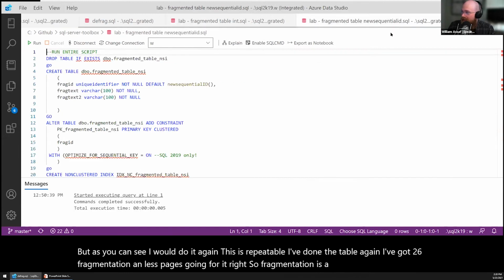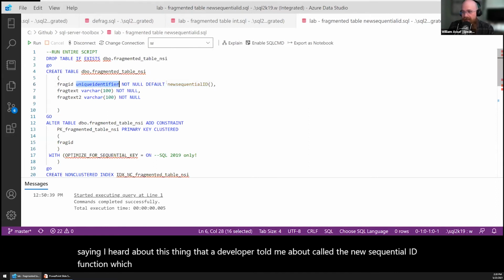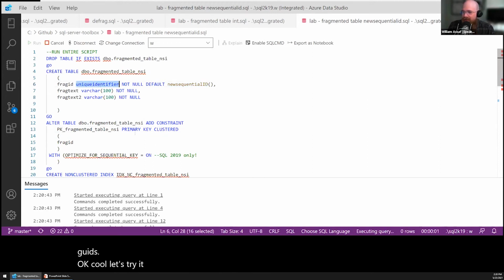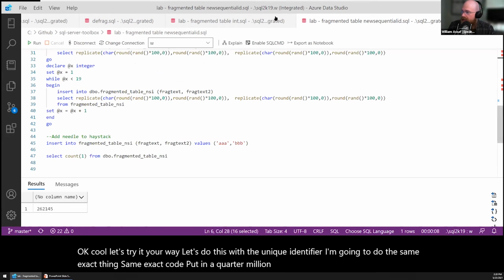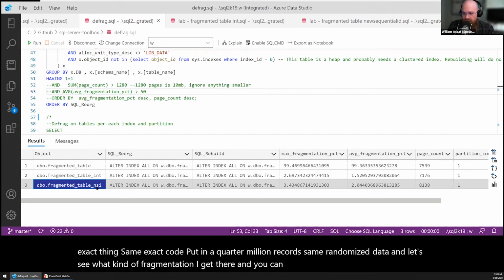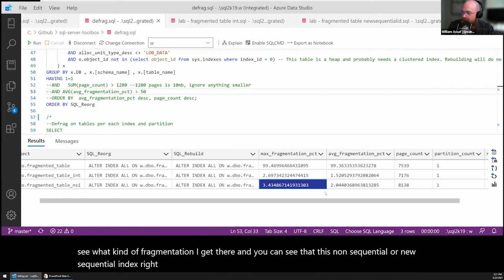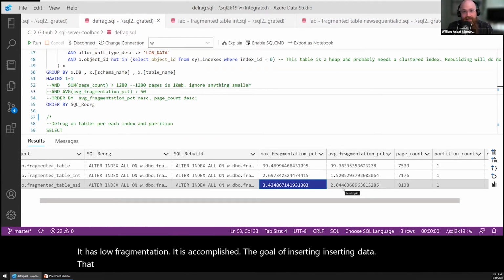Now you're saying, well, I heard about this thing that a developer told me about called the NEWSEQUENTIALID function, which uses a unique identifier data type, but only puts in sequential GUIDs. Huh. Yeah, okay, cool. Let's try it your way. Let's do this with a unique identifier. I'm going to do the same exact thing, same exact code, put in 250,000 records, same randomized data, and let's see what kind of fragmentation I get there. And you can see that this new sequential index right here has low fragmentation. It has accomplished the goal of inserting data that is sequential, even though it's a unique identifier.